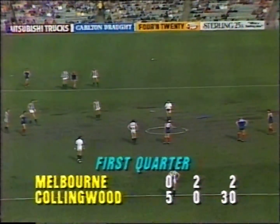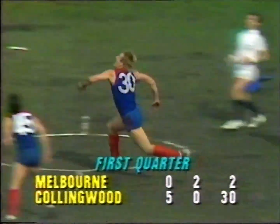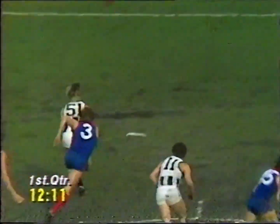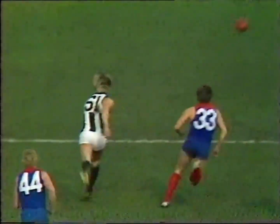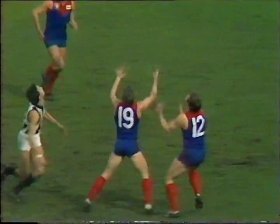Becoming a little bit one-sided at the moment, Peter. 28 points the difference. Lou enjoying the football and the scoreline, I think. Neville Shaw at centre wing to Barham. Out in turn to McEwen. McEwen at left centre wing, not a long kick, down towards half forward.